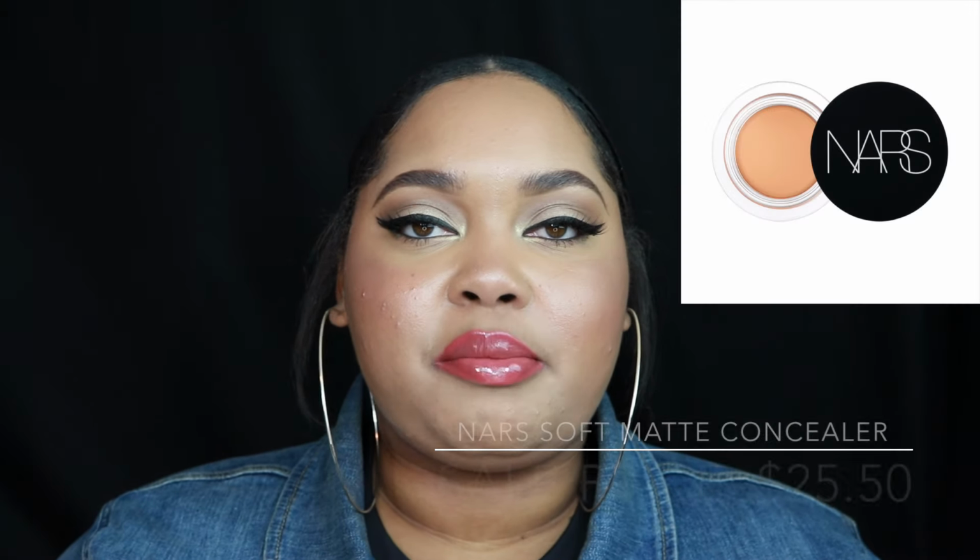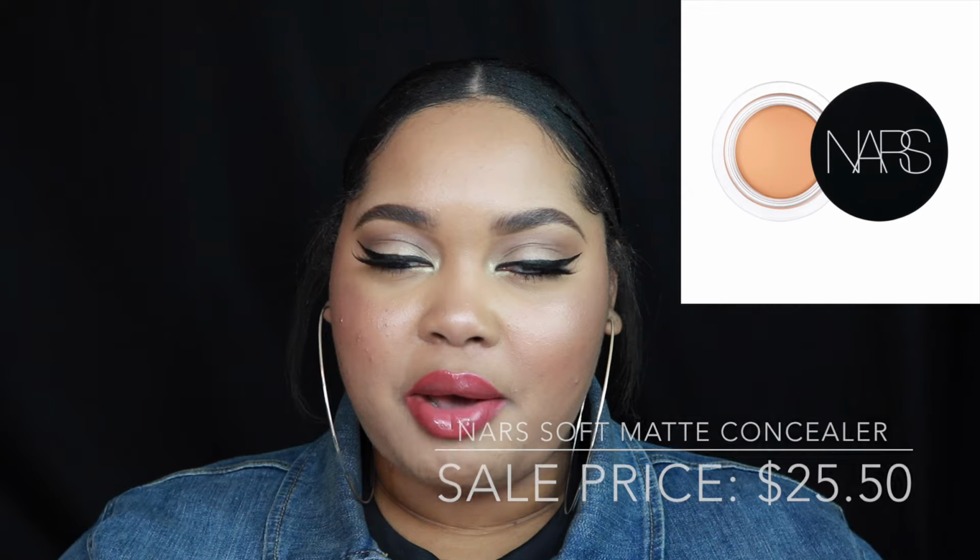You guys, I just realized how heavy my list is on NARS. NARS, you have been killing it. Another NARS recommendation I have is the NARS Soft Matte Concealer. Y'all know how I feel about the Radiant Creamy Concealer. It is still my absolute favorite concealer. But they came out with the Soft Matte Concealer and it is an amazing concealer.